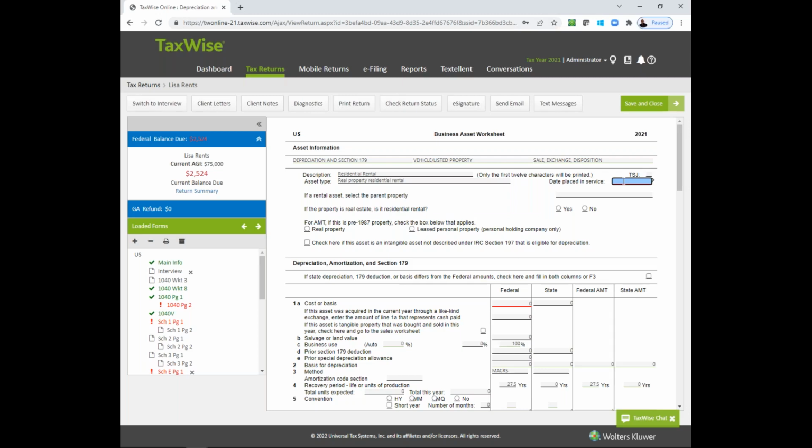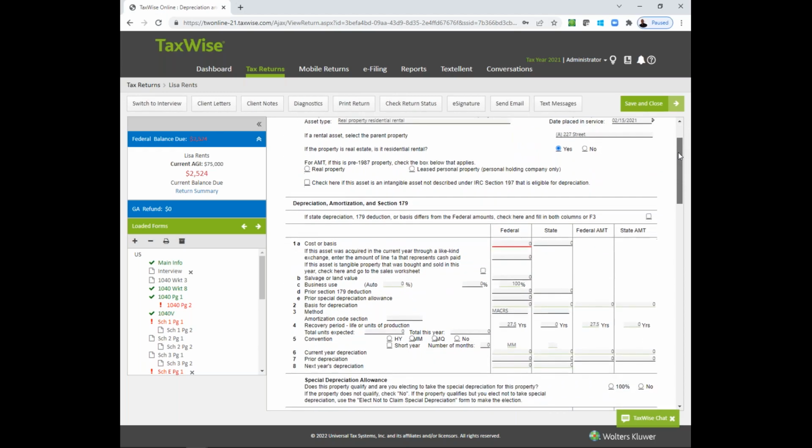Now I'm going to go ahead and put the date. Let's just use 2021. Let's keep it simple, right? So let's say the property was placed in service on 02/15/2021. All right, there's 227 Street. We've got that listed there. Is this property a residential real estate? Yes. Now, here's the common mistake that I see practitioners make, right?